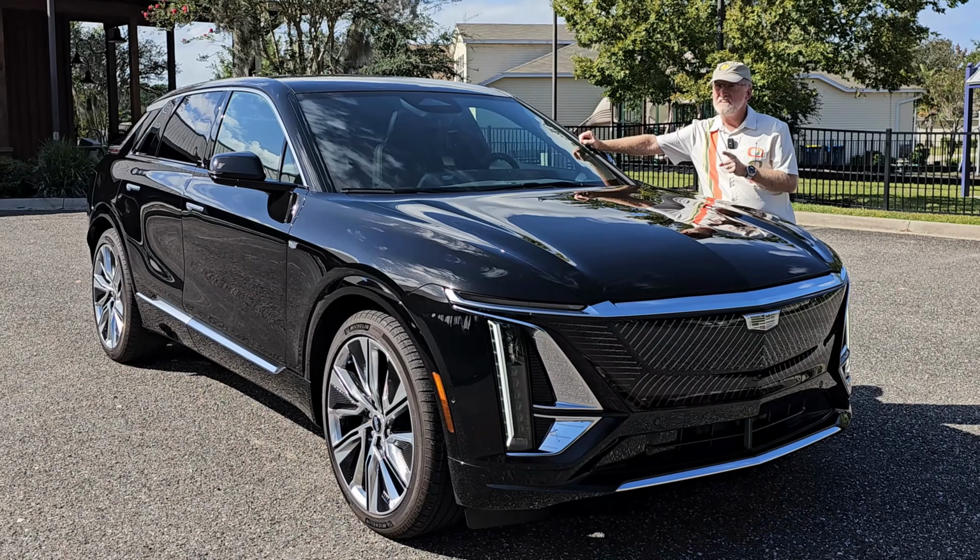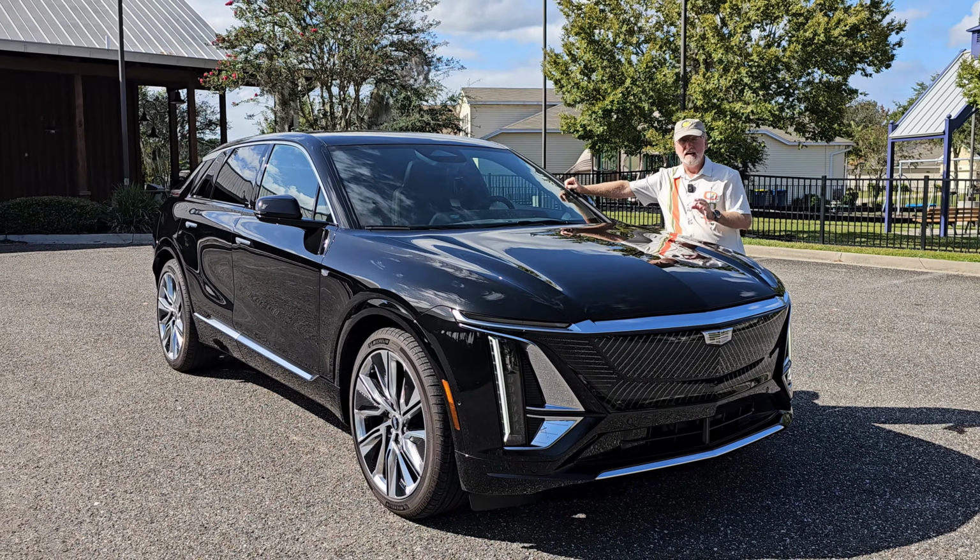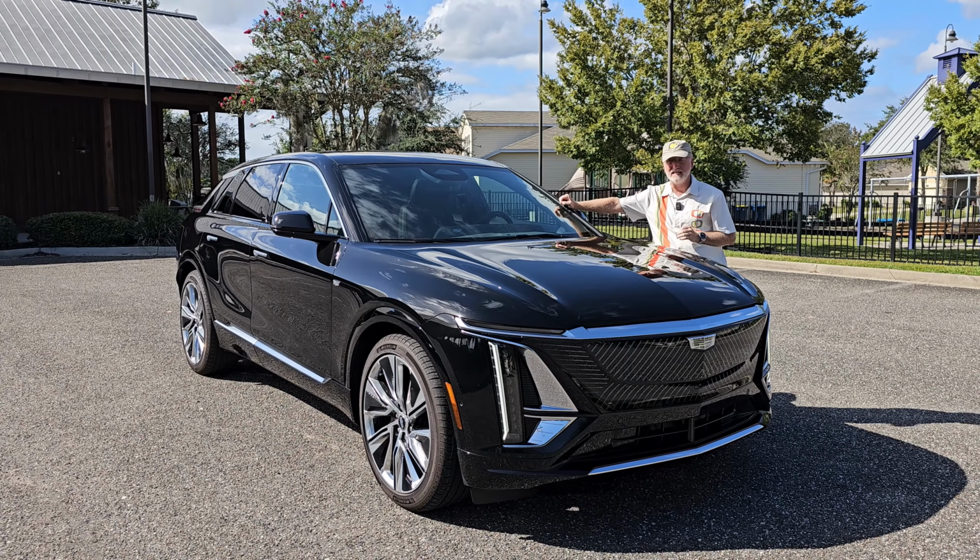I've got to say, I think this is one of the best looking EVs on the road, bar none. It's good to see Cadillac upping its game again.